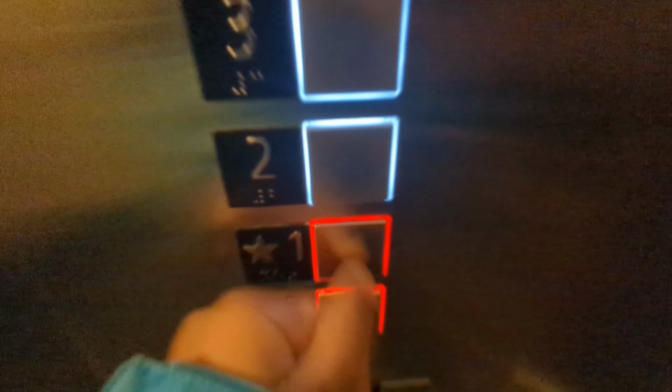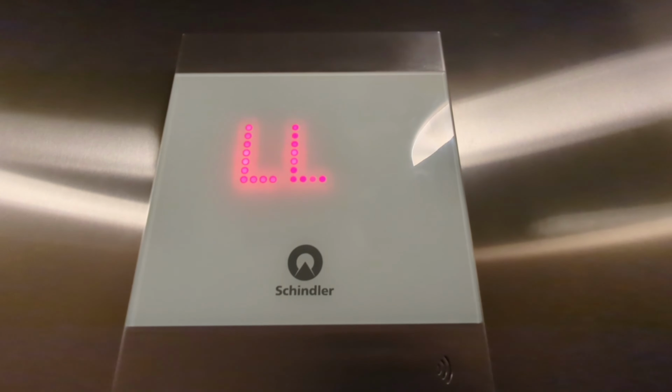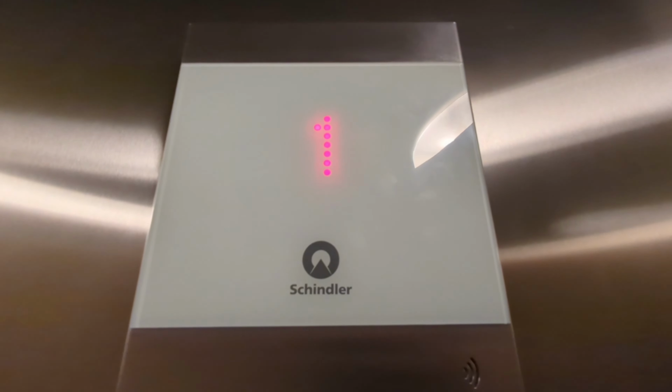I love these buttons. I wish they had the California code here in Michigan. I like how the elevator stops that hard. There's also another stop switch here. Wow, this elevator was just amazing.